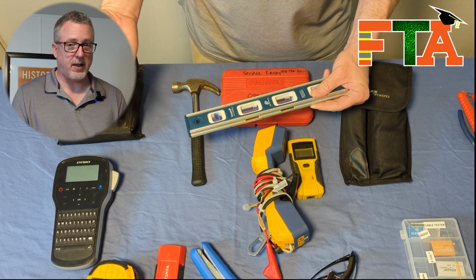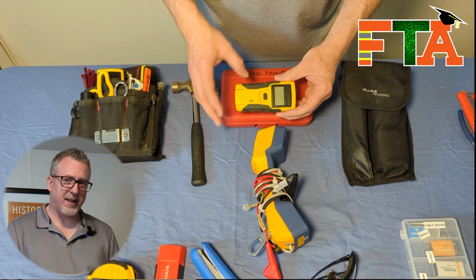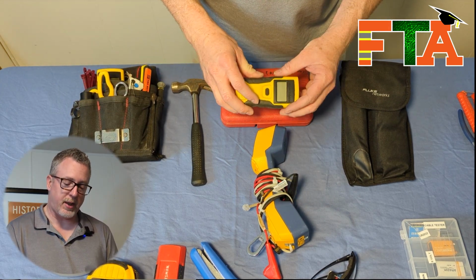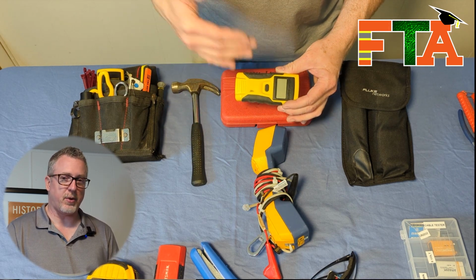And then in the van, I actually keep a 3 foot level so that I can really level out long distance things. I like to keep two testers. I've got one in my hip pouch and I have one in my main tool bag when I'm doing a bigger job. That way I've got two remotes and two testers. That way it makes my life easier going back and forth between rooms.